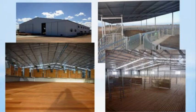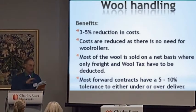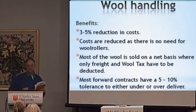So, some of the benefits. Well, there's at least a 3 to 5% reduction in costs. You know, that can range from 8 down to 1%. But on a $1 million bale clip, that's $10,000 straight to the bottom line for no effort. So for us, it well and truly pays.